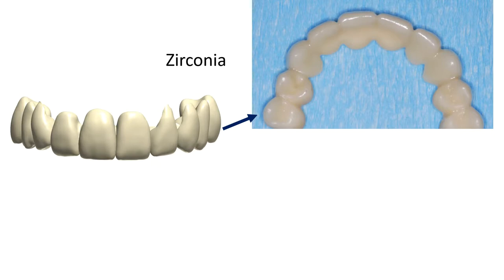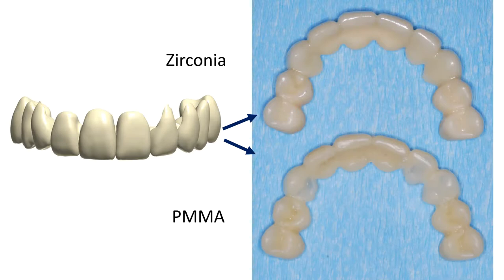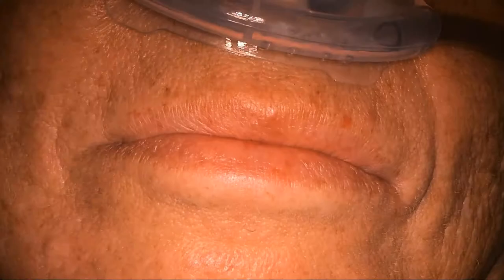Okay, but it's got to fit. And what if it doesn't? So, I like to have a little bit of a backup plan. I'm a bit of a belt and suspenders kind of person. And so it's easy because the same manufacturing file can make me a PMMA provisional in the same exact design as the zirconia. So it costs me almost nothing extra to have a backup in case it doesn't fit. So let's take a look at our patient.